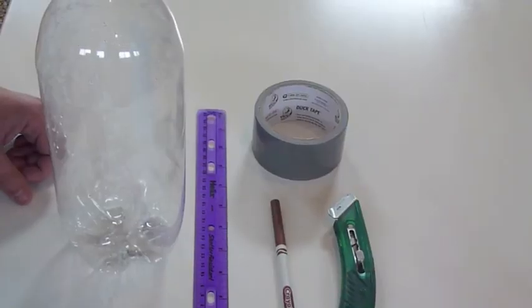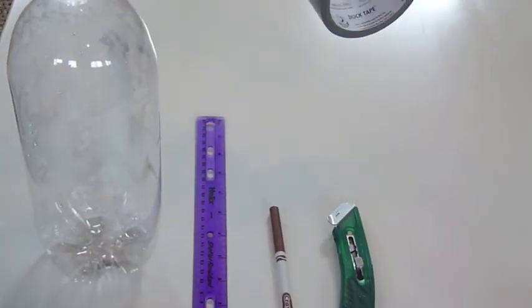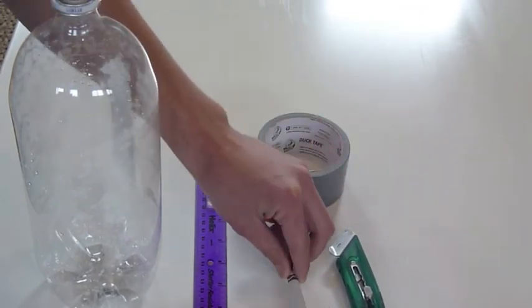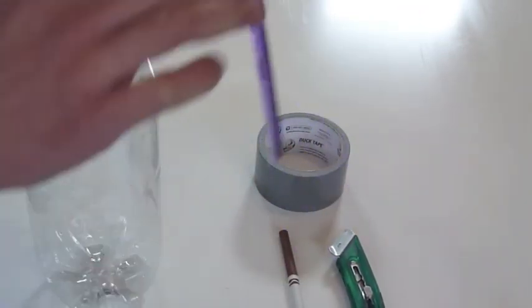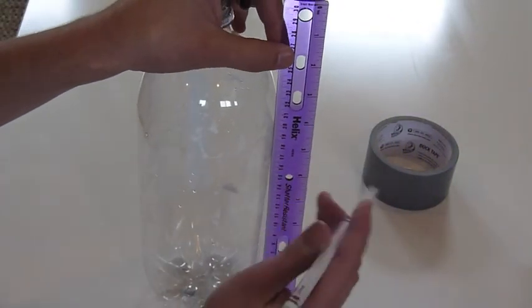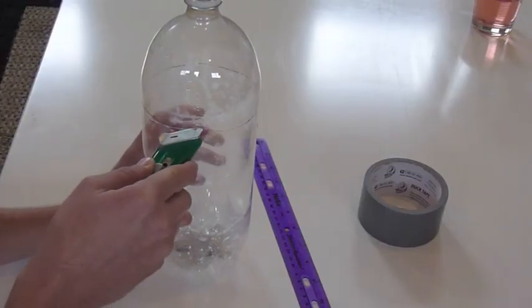Here we are going to show you how to make an inexpensive and effective rain gauge. You will need a 2-liter bottle, tape, a razor blade, a marker, and a ruler. First, mark 18 centimeters from the base of the bottle and mark the incision. Then make a straight cut with the razor blade.